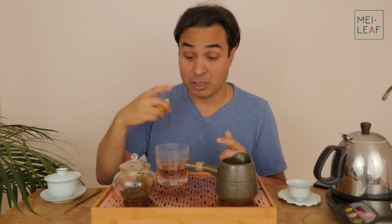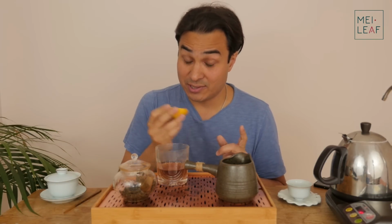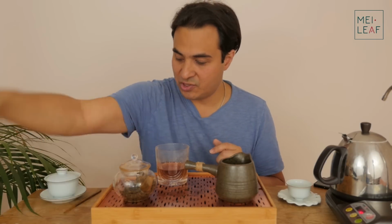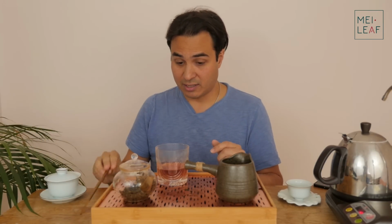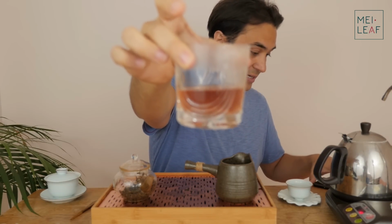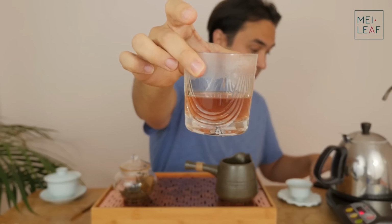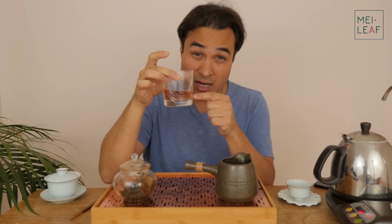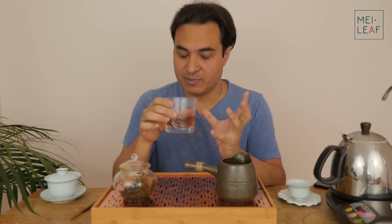Not great. Now, supposedly, I can increase the purple coloring by adding a few drops of lemon juice, I've been told. So let's give this a try. I'm just going to add a couple of drops of lemon juice in. Oh yeah, that does change the color. Wow. So there's the magic trick. That makes it go a very beautiful pink purple hue. I very much doubt it's going to do much for the flavor, but that certainly is a beautiful magic trick. And that actually is the color of the Zi Juan. So if you ever get hold of some Zi Juan tea from Yunnan province, it tends to brew to that color, this beautiful pink purple hue.